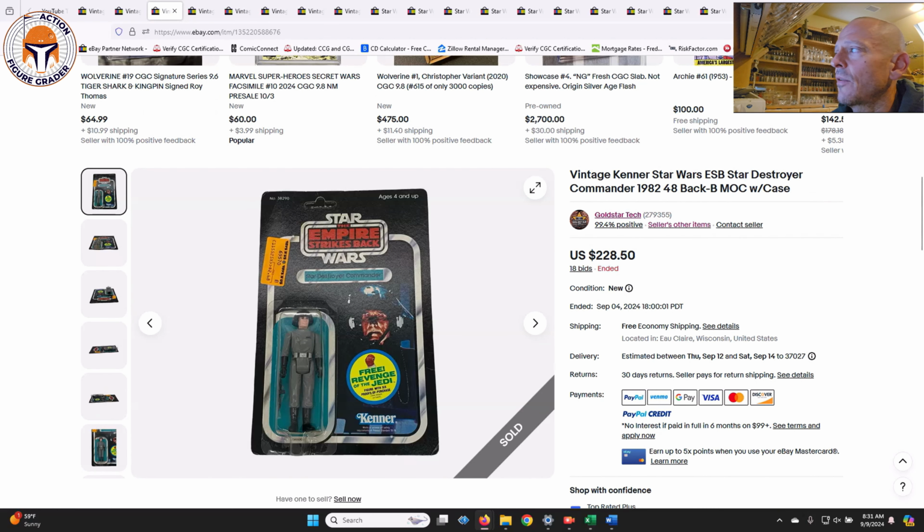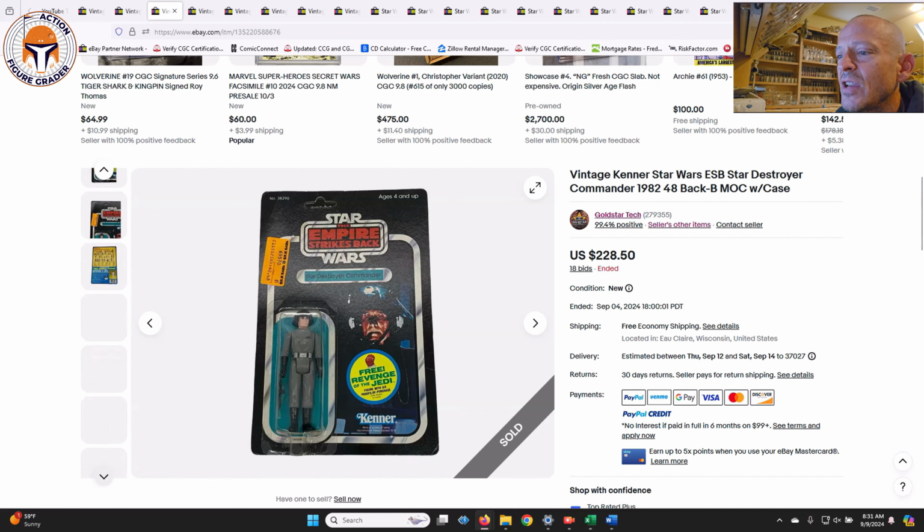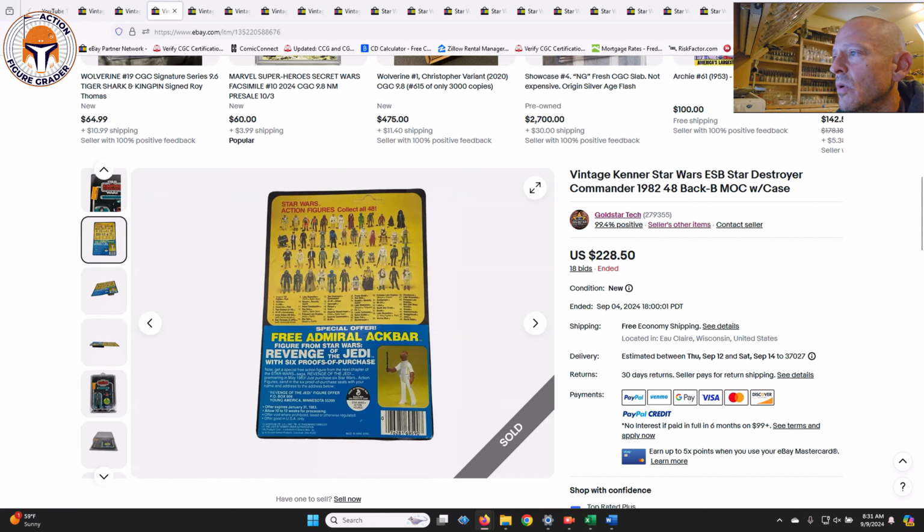They also had this 48-back B. So this is the free Revenge of the Jedi sticker versus printed on the card. And it did have a Toys R Us price sticker for the Star Destroyer Commander, unpunched. And the final winning bid of $228.50 makes me think I'm missing something on this one.